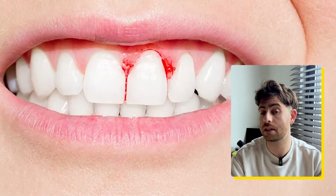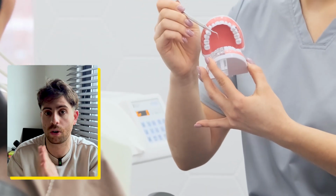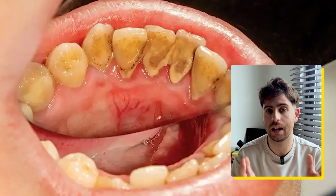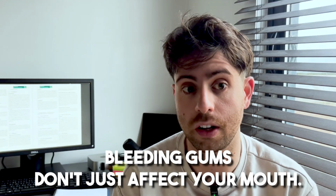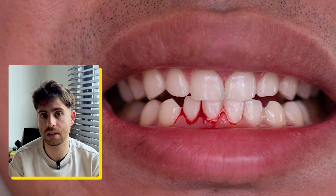Now, even a drop of blood means that your body is fighting off something, and that fighting is happening under your gums. It may look minor, but bleeding is one of the clearest signs that gingivitis is setting in. Even if your gums bleed consistently, whether it's once a day or once a week, it's a red flag. You may think, I just need to use a softer brush, but in reality, you need to clean more thoroughly, because plaque is sticky, and once it starts to set in, it turns into tartar, which can only be removed professionally. And here's something even more surprising. Bleeding gums don't just affect your mouth. There's growing evidence that inflammation in the gums is linked with cardiovascular disease, diabetes, and even Alzheimer's.